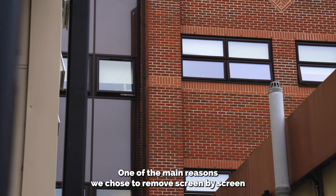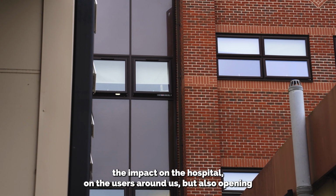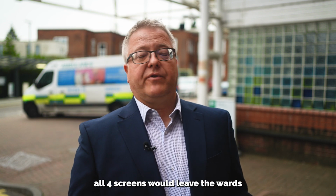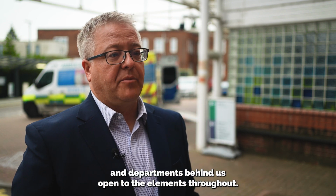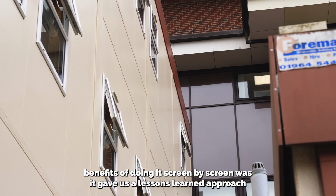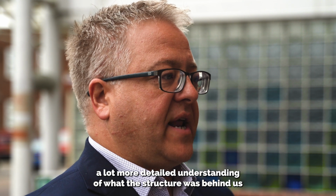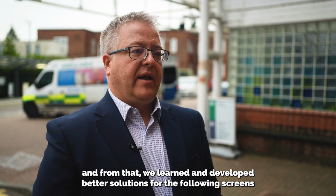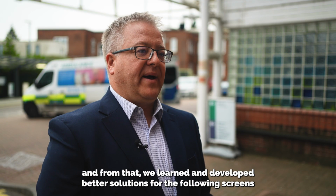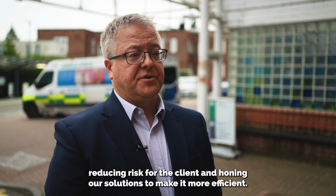One of the main reasons we chose to remove screen by screen rather than all 4 at once was to minimise impact on the hospital and the users around us, but also opening all 4 screens would leave the wards and departments behind us open to the elements throughout. One of the other benefits of doing it screen by screen was it gave us a lessons learned approach. So the first screen allowed us to do a lot more detailed understanding of what the structure was behind us, and from that we learned and developed better solutions for the following screens, reducing risk for the client and honing our solutions to make it more efficient.